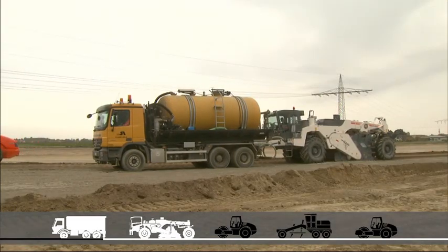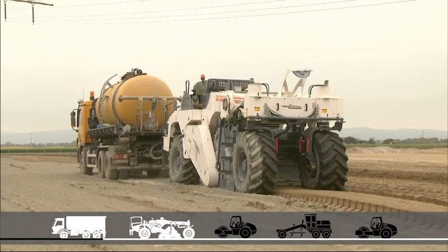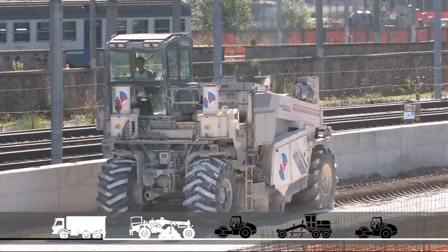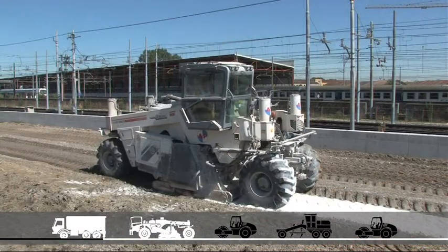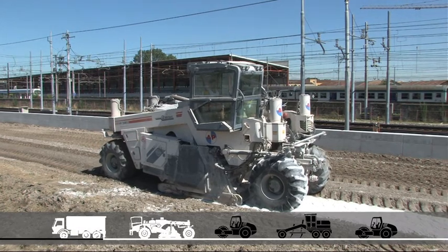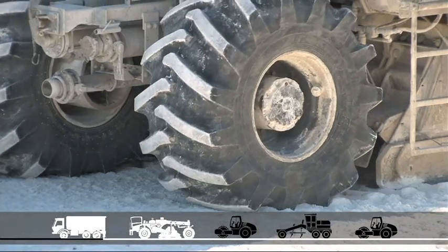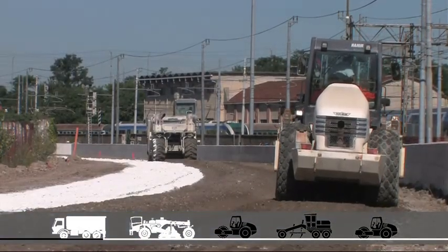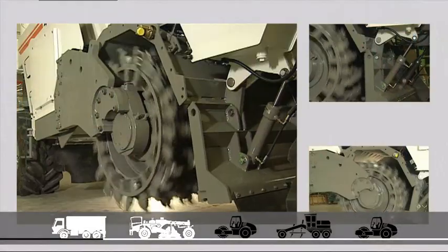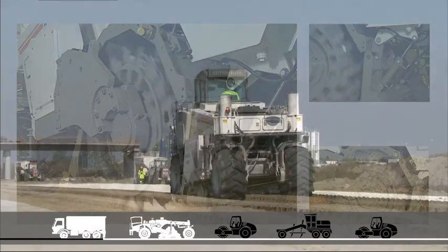Use of a milling and mixing rotor to mix in the binder not only allows the binder to be worked in evenly and consistently, but also homogenizes the soil. With working widths of 2.0 meters to 3.0 meters and a working depth of up to 50 centimeters, Wirtgen stabilizers ensure the necessary deep action. The variable mixing chamber adapts perfectly to any working depth and guarantees optimal mixing of soil and binding agent at all times.